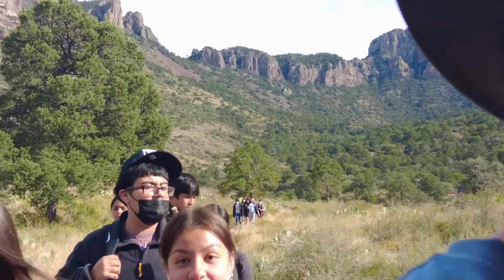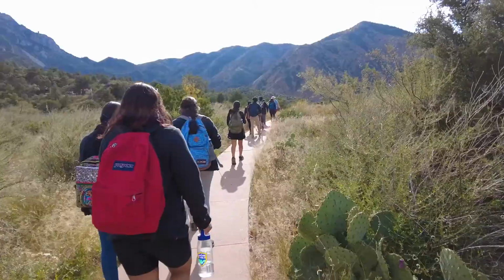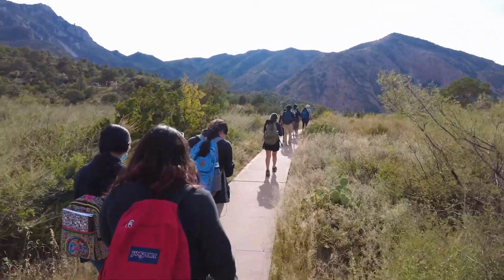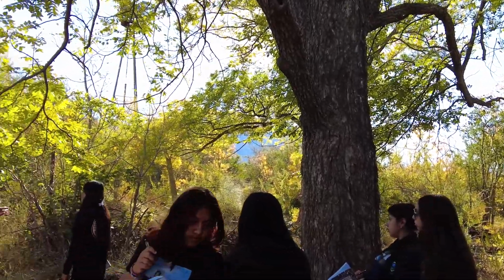The national park, kind of a hidden gem in Texas. It's becoming more and more popular as people are learning about it. I've been coming down here for 25 years now. I've seen a lot of growth and development even in those 25 years.